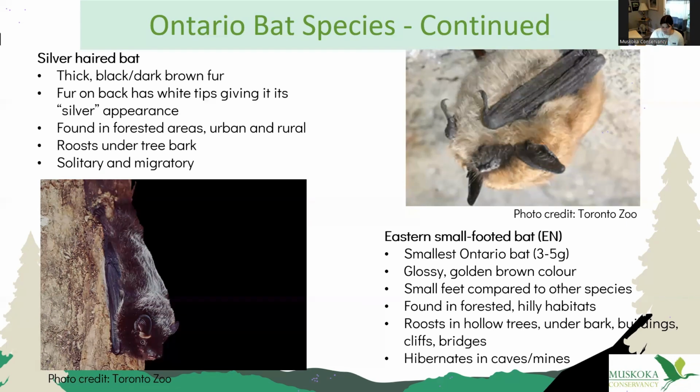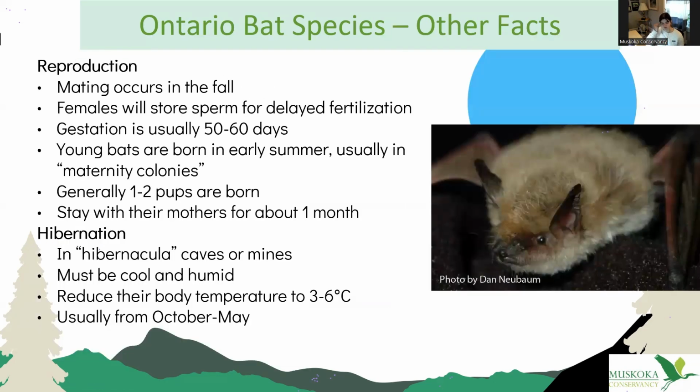So just one more slide before we get into our threats and things you can do to help. This is just some more facts that are common amongst all of our bat species, so I just wanted to include them all in one slide. I'll talk a little bit more in depth about reproduction, as well as about hibernation.